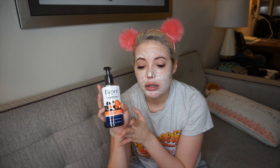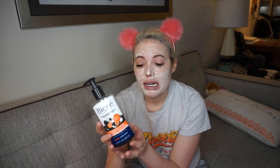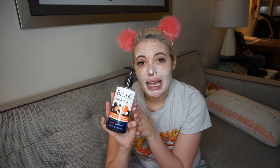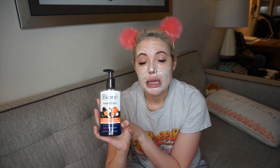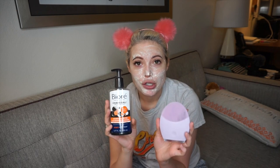I have a lot of other skincare cleansers that are really expensive, and I find that this one is my favorite. If you can tell, it's almost empty. I have to get more of it. I have oily skin, and I love this. It has salicylic acid in it, and it has charcoal. The salicylic acid and the charcoal is great for me because I find that I break out less. If I don't use this, I break out. So I love this. And then I use my Foreo Luna 2 with it.